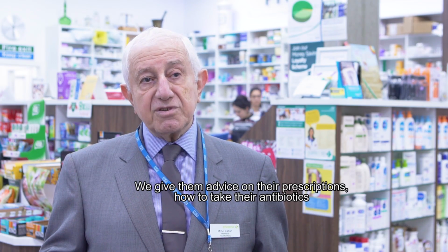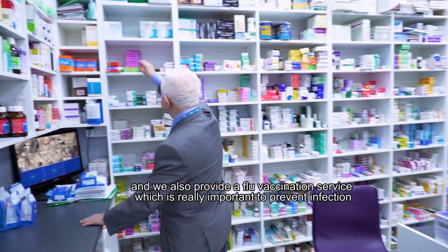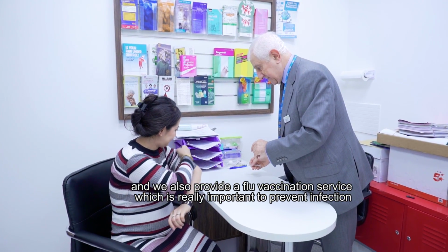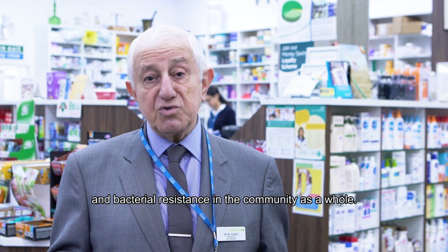We give them advice on their prescriptions, how to take their antibiotics. We also provide a flu vaccination service, which is really important to prevent infection and bacterial resistance in the community as a whole.